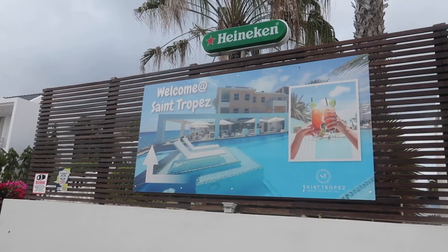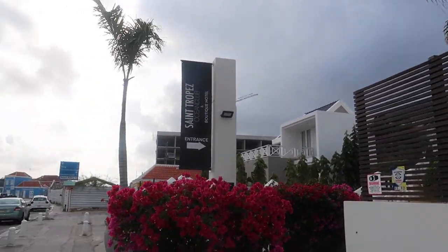On the last day, I wanted to get breakfast, and I really wanted to check out Saint-Tropez Beach Club. It was literally a 5 or 6 minute walk from my Airbnb, but I did decide to drive because I needed to get gas and stuff like that before departing. So I drove to Saint-Tropez Beach Club. I just parked on the street. I was totally fine. I didn't pay for parking anywhere except for at Yanthio.